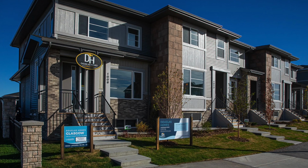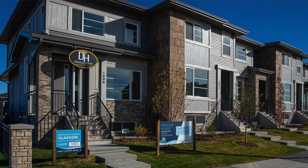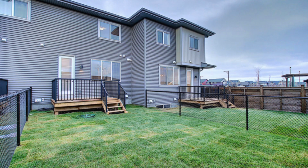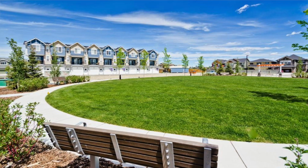And then moving on to Douglas Homes, where we've got some in the mid to high 400s range, and their models range anywhere from the low 1,300 to the high 1,300 square footage mark, and all of their models are 3 bedroom units.